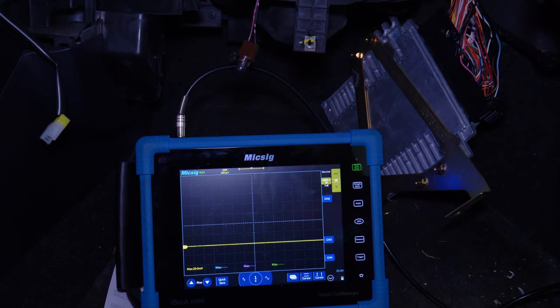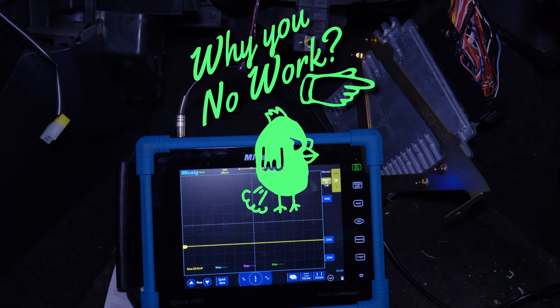What do you guys think? What would you do? Leave your comments down below. And let me know if that's enough evidence for you to condemn a computer as being faulty. Now, personally, I think that's plenty of evidence to condemn this ECM as a fault for our no-start issue.